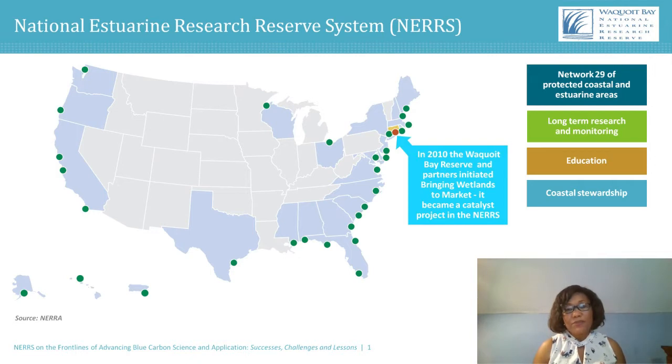And so I want to pick up the story with Bringing Wetlands to Market in Massachusetts, which started to help bolster understanding about a number of different parameters related to blue carbon in tidal wetlands, and then blossomed out from there to taking that learning to others within the NERRS system and also partners that were involved in the project working on their own with other collaborators as well.